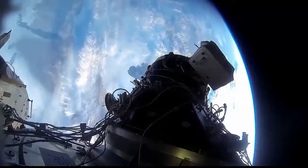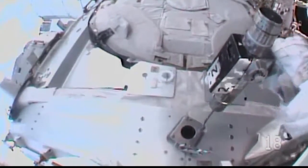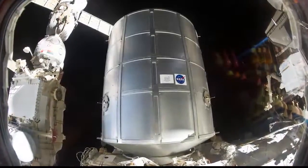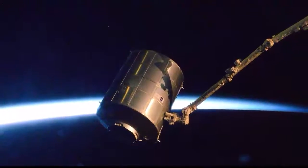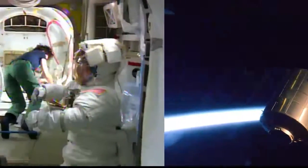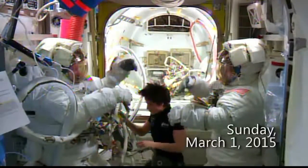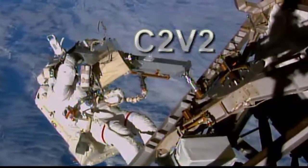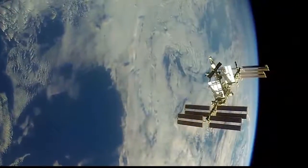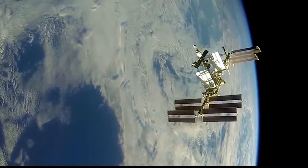With their primary job complete, the pair split up for additional station maintenance tasks, including preparations for the relocation of the permanent multipurpose module as part of the reconfiguration of the station to accommodate commercial crew vehicles. After another 4-day breather, Wilmore and Virts suited up one final time to install the Common Communications for Visiting Vehicles, or C2V2 system, a relay system for data and communications between approaching commercial crew vehicles and the station itself.